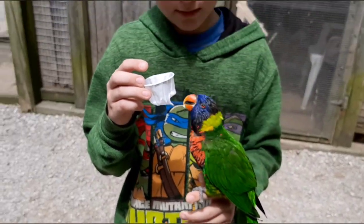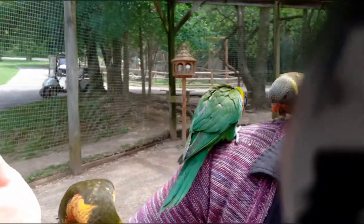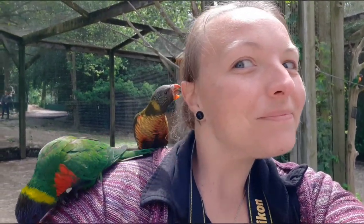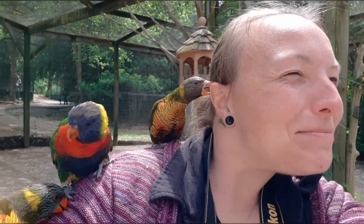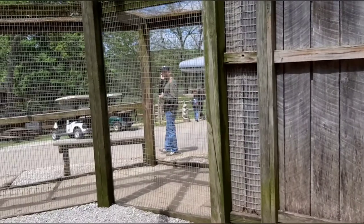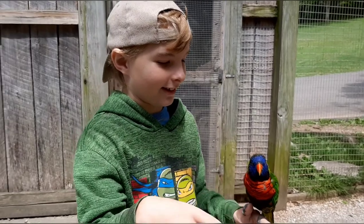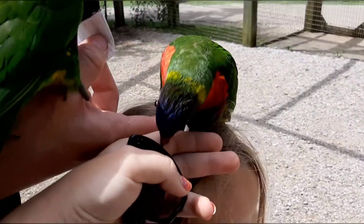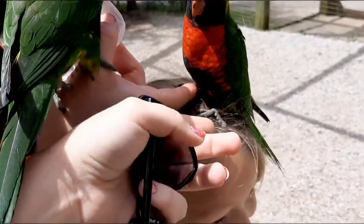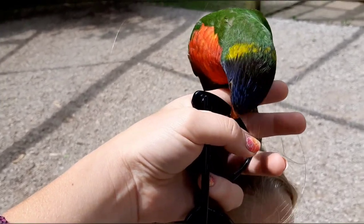They're determined. Go ahead, eat it. I need it so that you don't kill yourself. Oh, I got a nibbler. They're nibbling my head and trying to nibble. They really don't bite that hard. No, they usually tickle. They're all trying to eat my necklace. Come look. There we go.